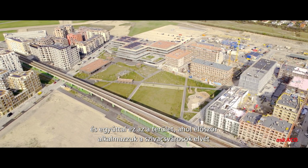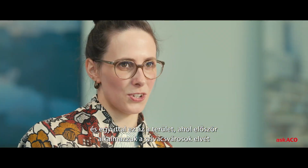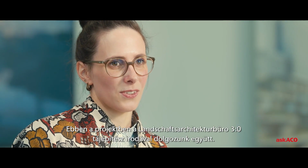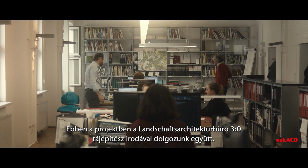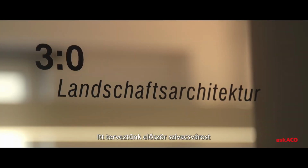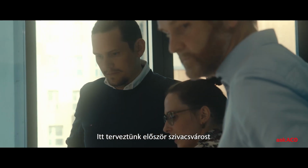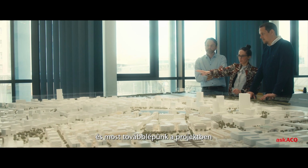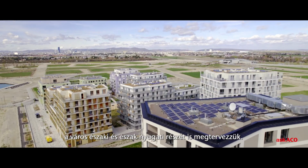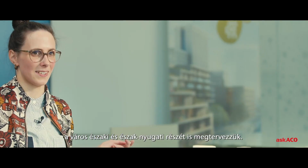And this area is the first time that we developed or planned the sponge city for trees. So that was in good cooperation with the landscape architecture office 3:0. And so we here started with the first plannings of the sponge city for trees, and now we will take this concept also into the next part we will develop, so in the north and northwest part of the Aspern Seestadt.